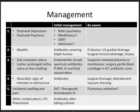If we are dealing with endometritis, broad spectrum antibiotics are indicated, covering the gram-positives and negatives, and the anaerobes. If signs of SIRS, I would think quick IV antibiotics and fluid resuscitation, try to prevent her deteriorating into sepsis cascade. If there is suspicion of a retained placenta and or membranes, surgery is warranted where a gentle, blunt curettage in OT is indicated, usually together with antibiotic cover to prevent infection.